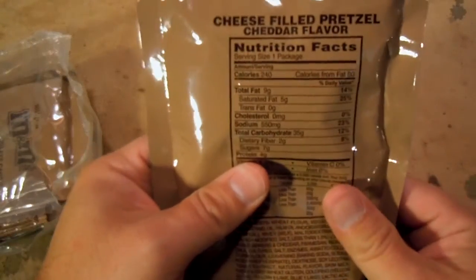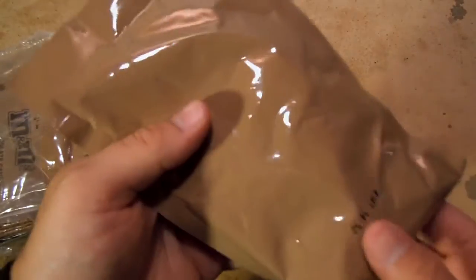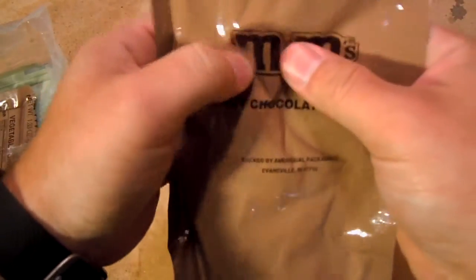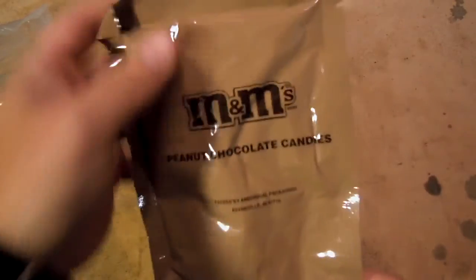Oh, right. Cheese-filled pretzels. I love these. They're basically Combos. I don't know if the actual makers of Combos contract out for these, but they're basically Combos. Nice. M&Ms. I'm kind of wondering if this is a package in a package. We'll get to that in a second, but those are my favorite. The peanut M&Ms are my favorite.